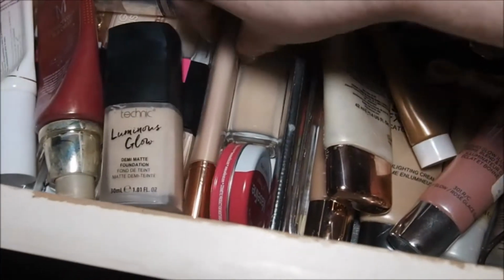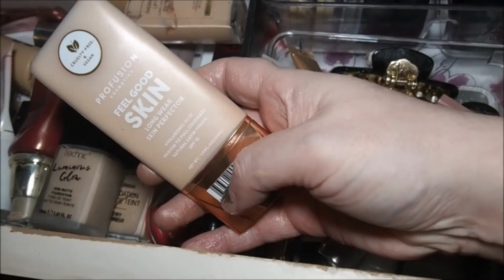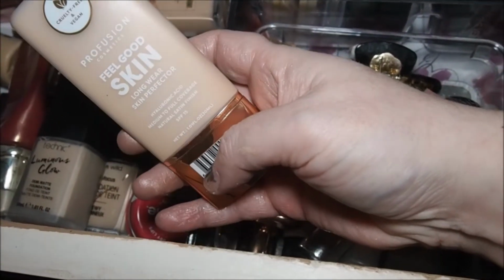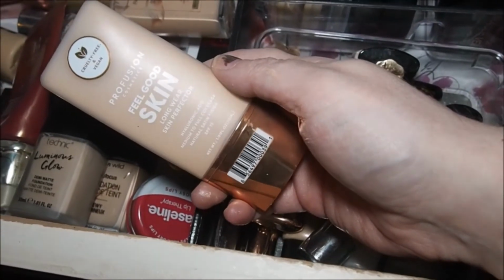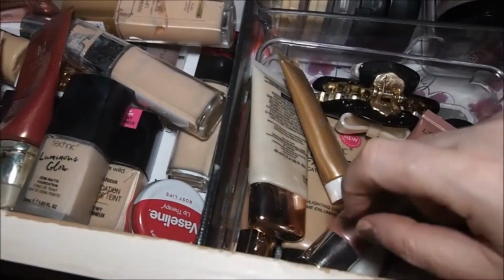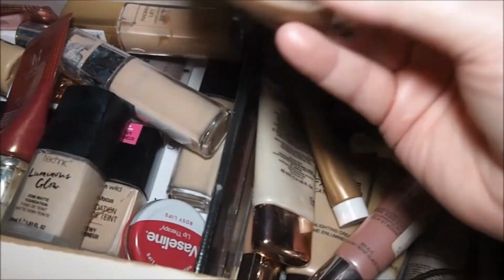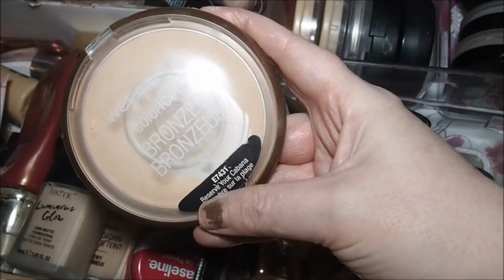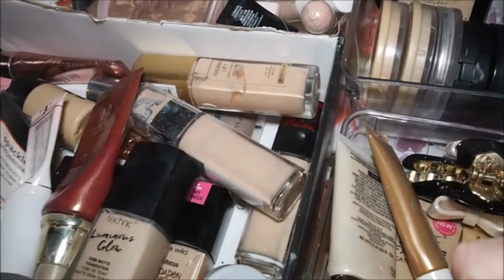Right, and I'm getting a new foundation tomorrow, but I also want to pull the Profusion Feel Good Skin Longwear Skin Perfector. It's absolutely beautiful, and I've had so many compliments off you guys when I've worn it, because it really is a skin perfector. And I think I'm going to go in with the Wet n Wild Reserve Your Cabana again. Absolutely adore it. Try and get some more pan on that.